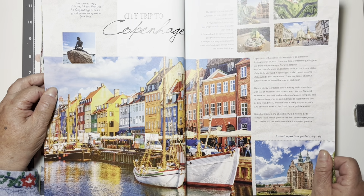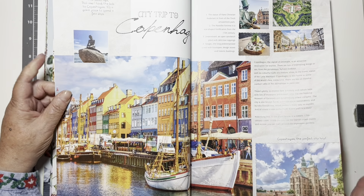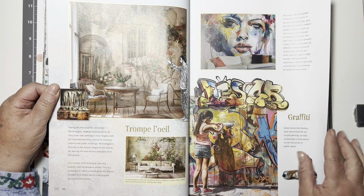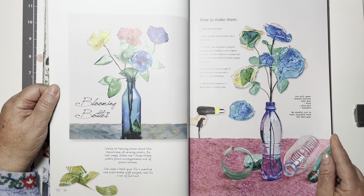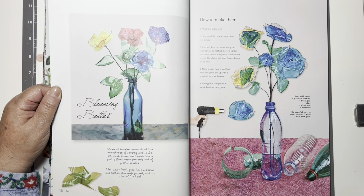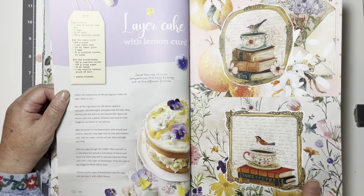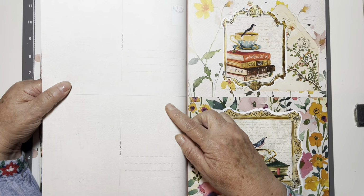City trip to Copenhagen. There we are. And there's the Little Mermaid. Lovely. From prehistoric wall paintings to graffiti. Blooming bottles, how to make them. So you're making flowers out of a bottle. Layer cake with lemon curd, yum. So what are these? Oh, this is postcards, I think.